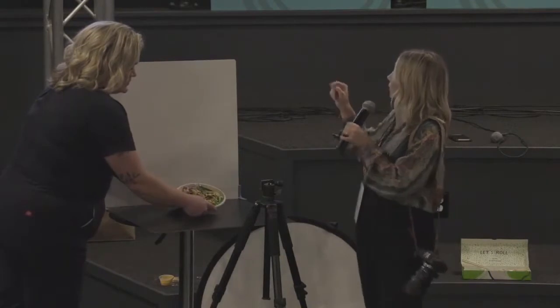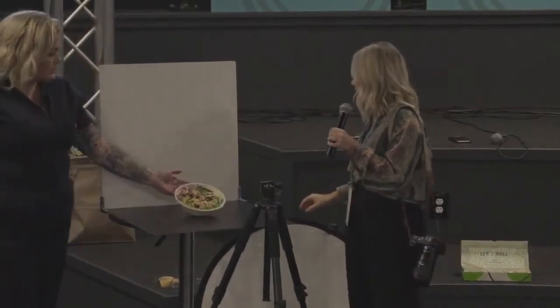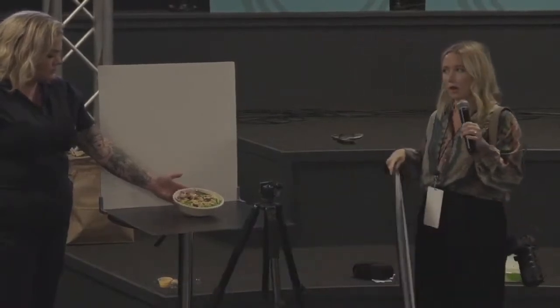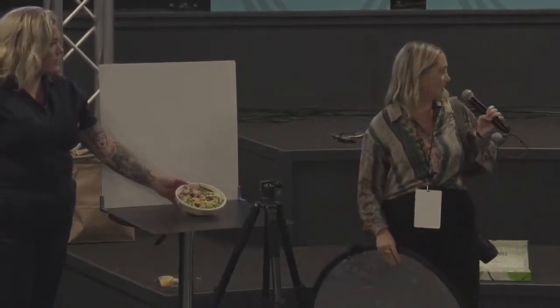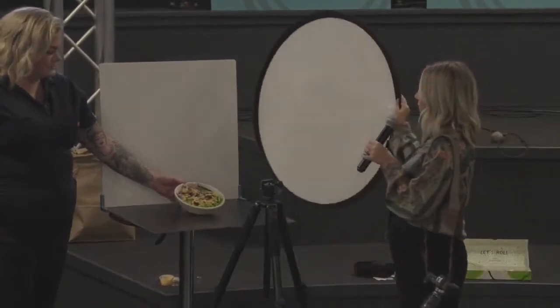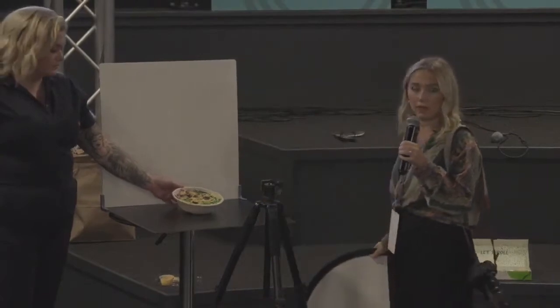For this one, we did it overhead, so the table was a little bit lower, and Carly helped with that. And then if you wanted to bounce light, you could use a reflector. They are pretty cheap on Amazon, but like Abby said, if you want to go to Walgreens and get a 58-cent piece of poster board, you can just manipulate the light and bounce it off, so there's more or less shadow depending on the image that you'd like.